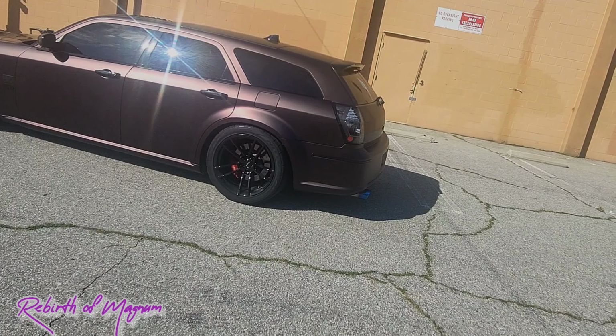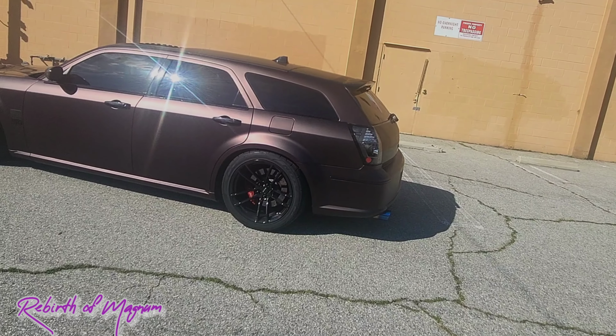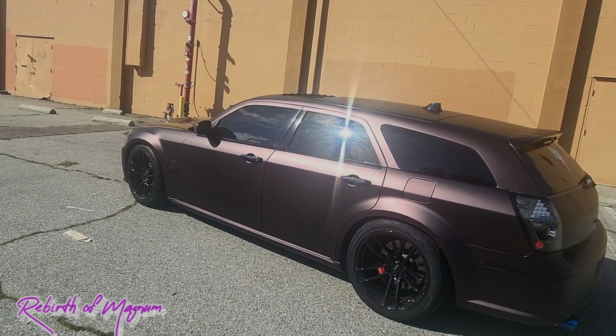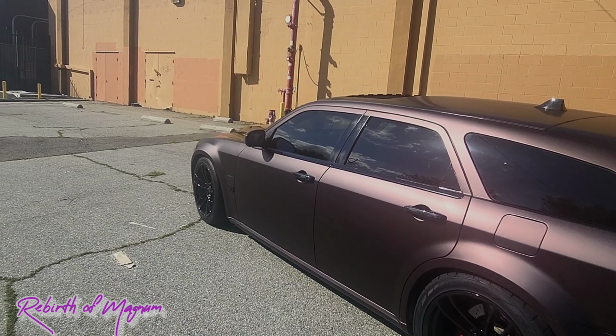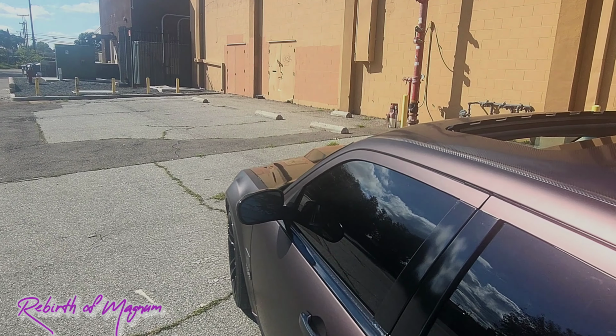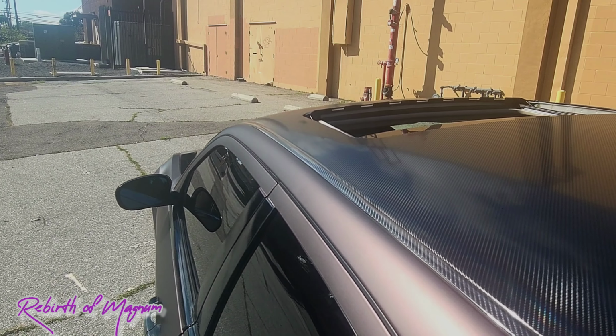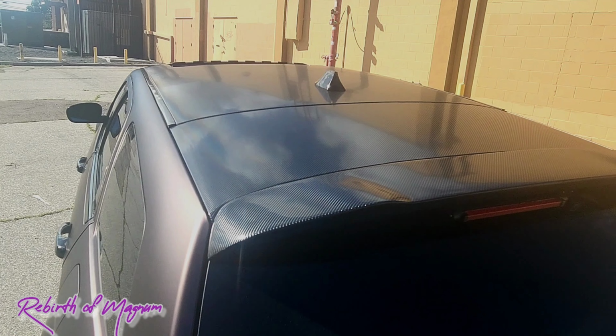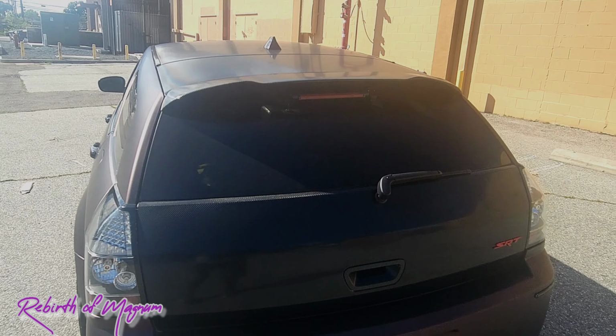Then I decided to get the wrap done. Well, I didn't decide on the color until late, but I knew one thing for sure: with the carbon fiber hood, I also wanted a carbon fiber roof. So we got the carbon fiber roof done. Got that done not too long ago. Stagger also did that for me. Real good work. Love it.